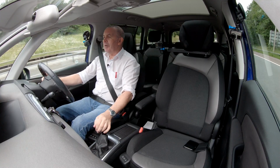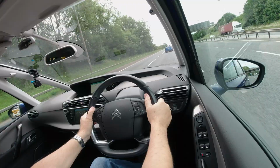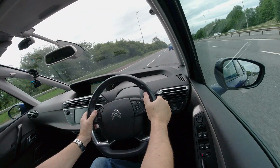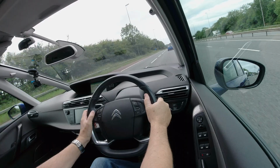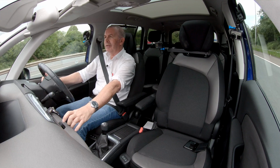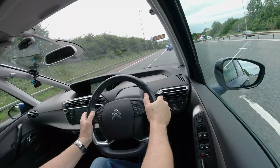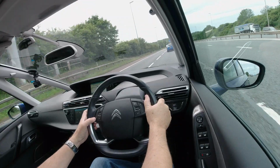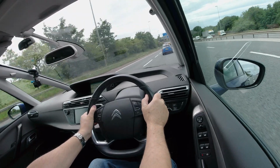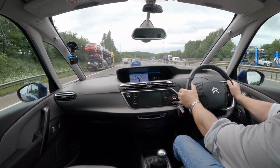So 6th gear there. That's speed limit there and cruise control. So cruise, we'll switch cruise on, and then set. I'll set it to 72. I don't want that, so down to 70. And cruise is working too.